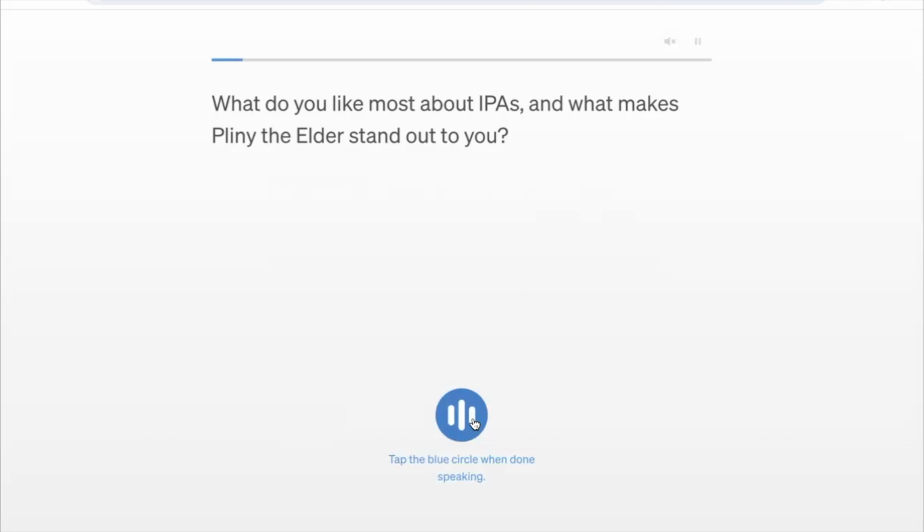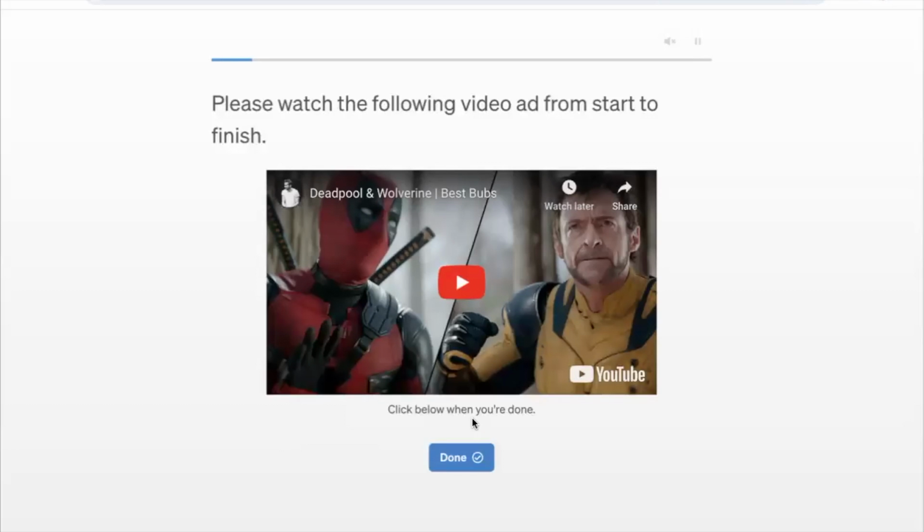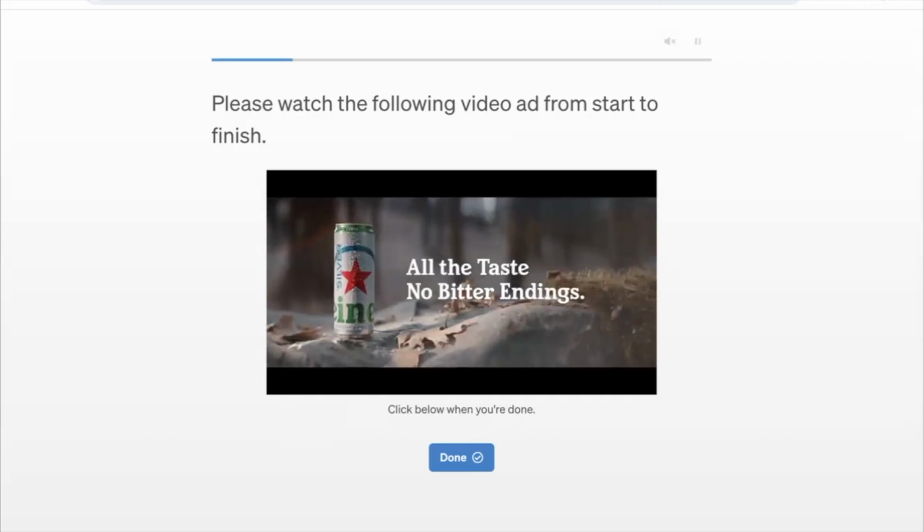Yeah, I enjoy the sort of subtle sour taste. Pliny the Elder stands out because it's just a very smooth beer, very well balanced. All the taste, no bitter endings.